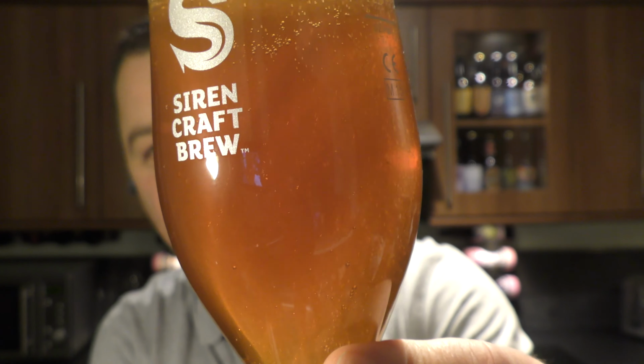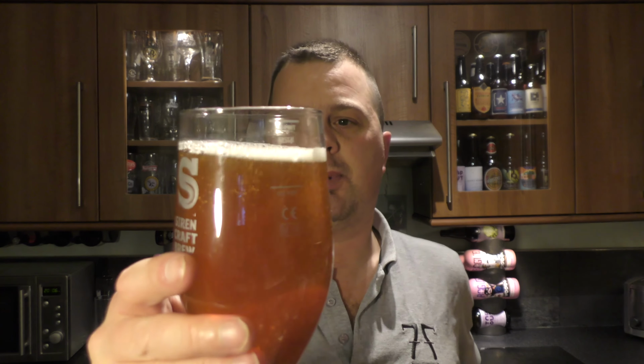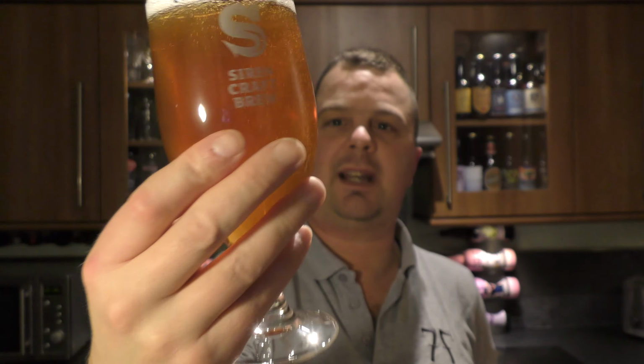Look at that. So it's a very small one finger, slightly off white head, nice levels of carbonation. It's a slightly hazy, amber coloured ale. Carbonation's great, look at that. Let's get the aroma.